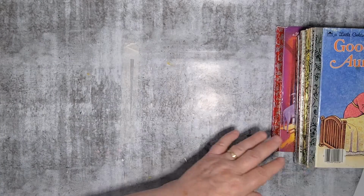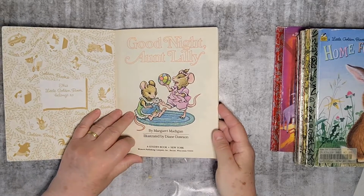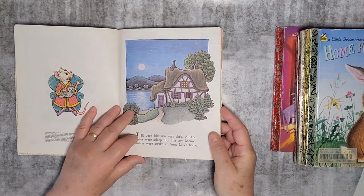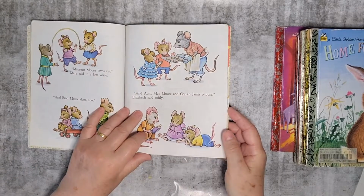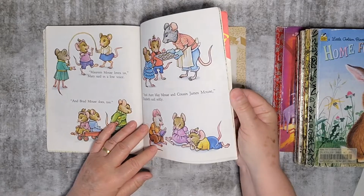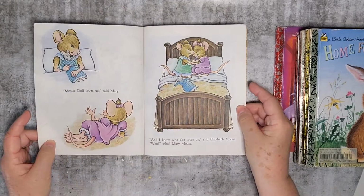1957, that one is, I think. Good Night Aunt Lily. Again, I picked this up because I thought it was quite adorable. 1983. It's a really cute little story and pictures, with the mice in them, so I haven't seen that one before. I tried to find things that I hadn't seen before to pick up, so I thought that was lovely.